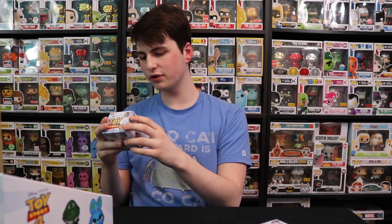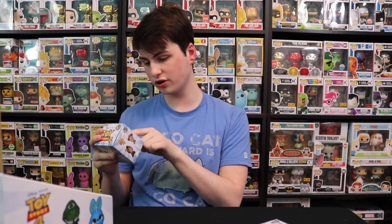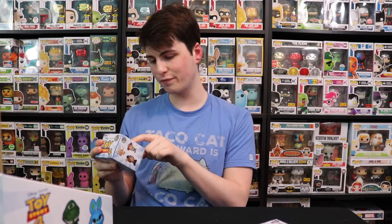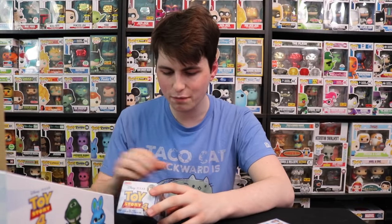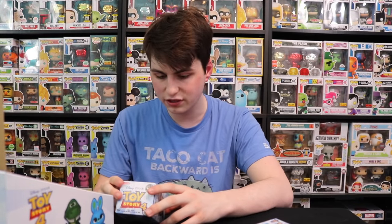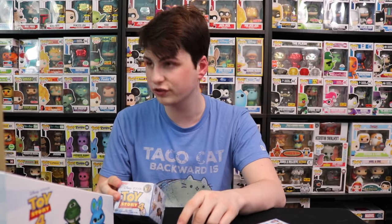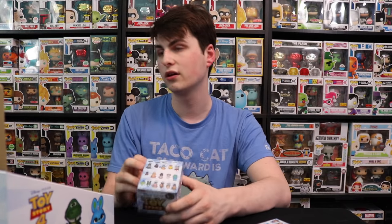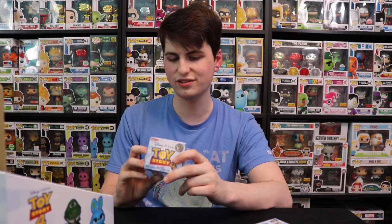Woody, Buzz, Bullseye, Jesse, Rex, Alien, Combat Carl Jr., Gabby. We have Benson. I think his name is Benson, sorry if I get that wrong. We have Forky, Bunny, Duke Kaboom, Ducky, Bo Peep, the exclusive one. We have Officer Giggle McDimples, the exclusive one, and then Woody, black and white. Okay, I'm going to guess Woody and whoever the chicken is. Ducky? Mm-hmm. His name's Ducky, Mom.